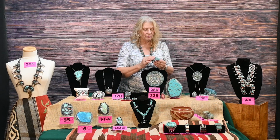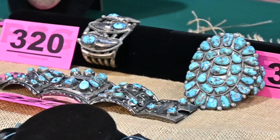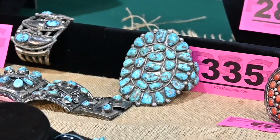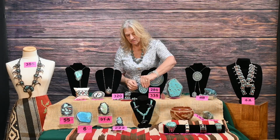I have several cuff bracelets. You can see them at the front of the table as well as at the back of the table. Again, this is a beautiful cluster of turquoise with some rope detailing, and cuff bracelets where the shoulders of the cuff actually have some metal work and set turquoise.